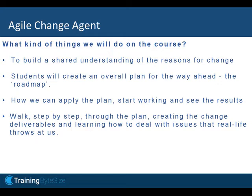Participants then, having prepared that groundwork, are going to talk about how they could apply the plan in their workplaces and how they can start working according to the plan and see the fruits of their labours emerging. So they're going to walk step by step through the plan, creating what we call the change deliverables and learning to deal with the issues that real life throws at them.